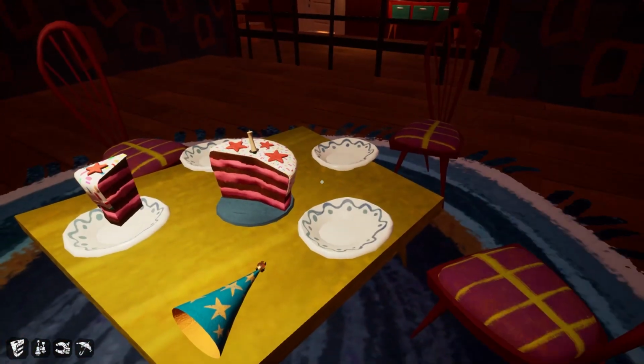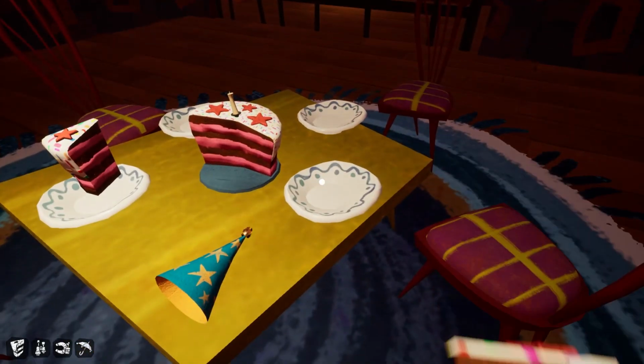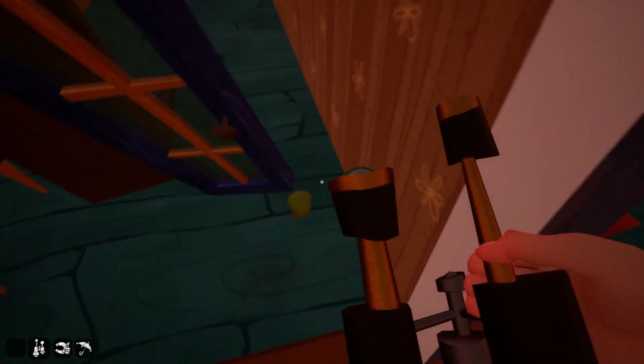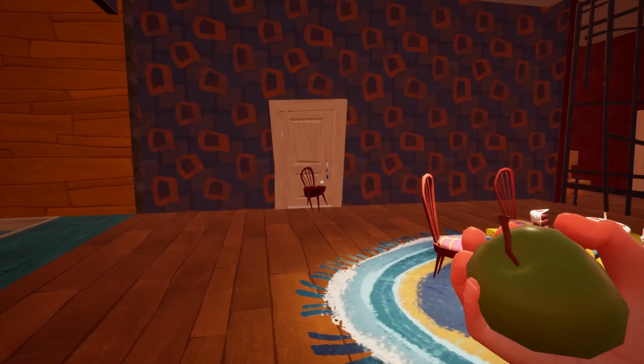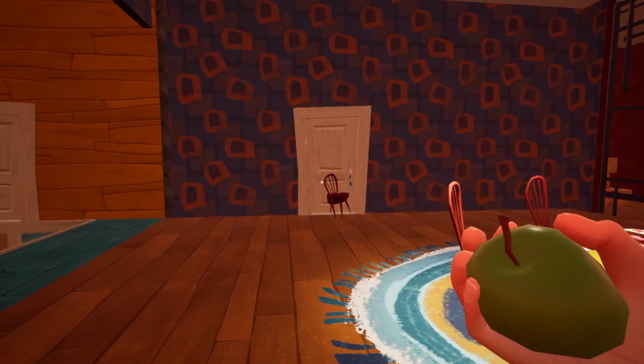Oh, look, there's another piece of cake. Put it on the plate. There you go. Okay. I actually don't know if I want to open that door. At least that keeps the neighbor out.